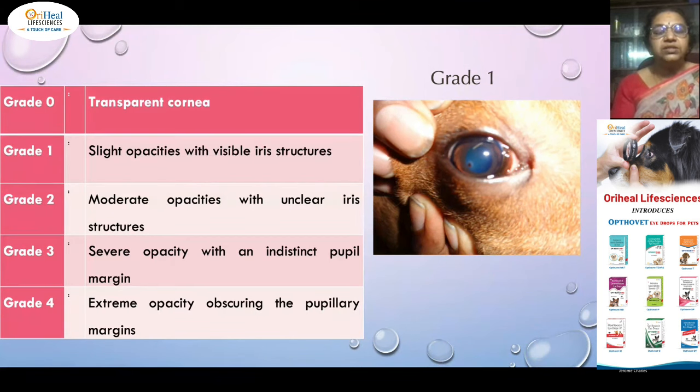Now the corneal ulcers you have seen were very advanced, even more than grade 4, but this is how the corneal ulcer starts. It starts with grade 1. You will find slight opacities with the visible iris structures inside, so there is only a very mild opacity. If it is grade 2, you will find moderate opacities with the ulcer, and unclear iris structures. In grade 3, you will find severe opacity with an indistinct pupil margin. And in grade 4, extreme opacity obscuring the pupil margin.